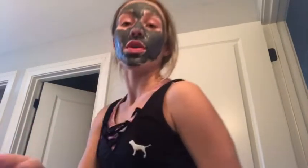Okay, well, this is called the Super Mud Clearing Treatment Mask, you know. And I changed my shirt because I'm about to go to dance. I will tell you guys how this mask works. Instagram status. That was not necessary. This is how the mask looks when dry. It's really hard to talk, it kind of hurts. But I'm gonna take it off.